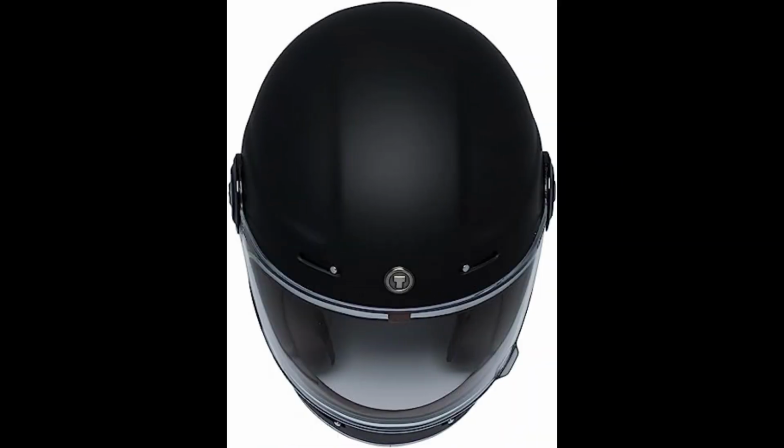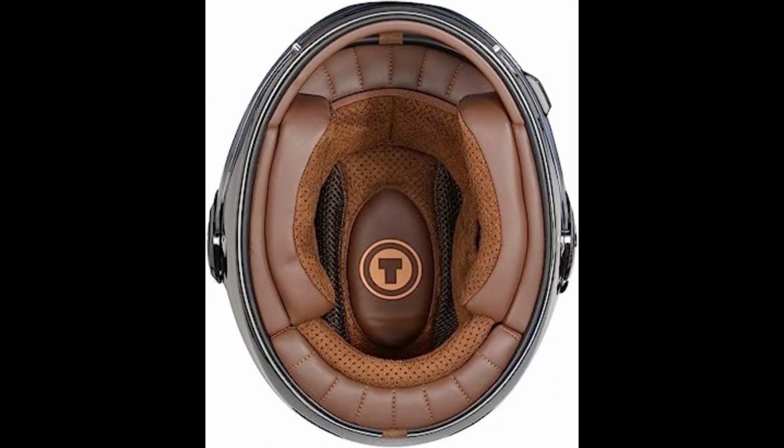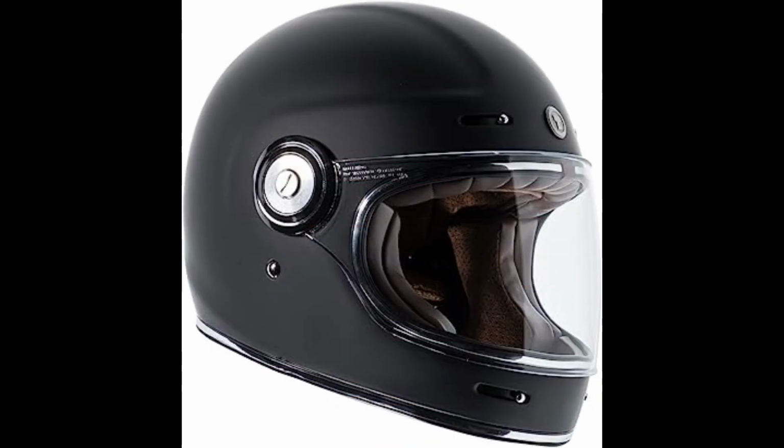The TORC T1 also comes in a variety of colors and designs, so riders can choose the perfect one to match their style. Whether you prefer a classic matte black finish or a bold graphic design, there is a TORC T1 helmet that will suit your taste.